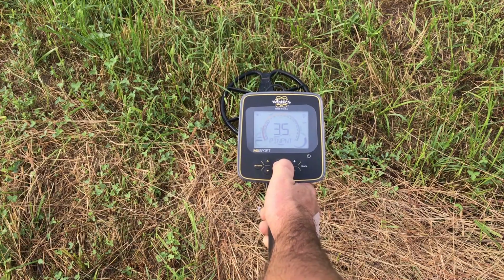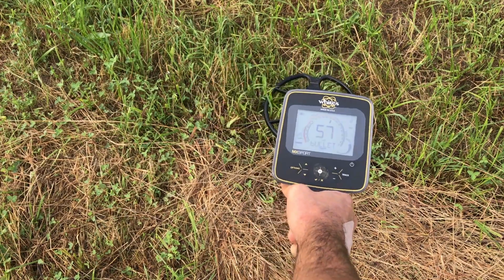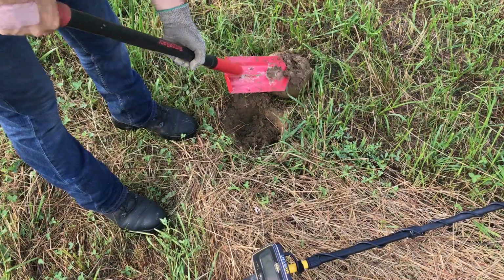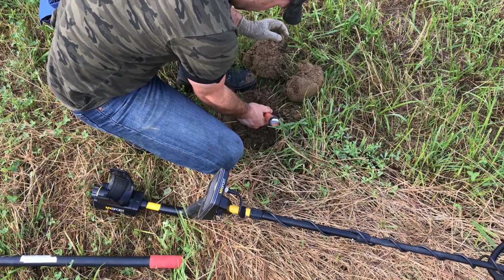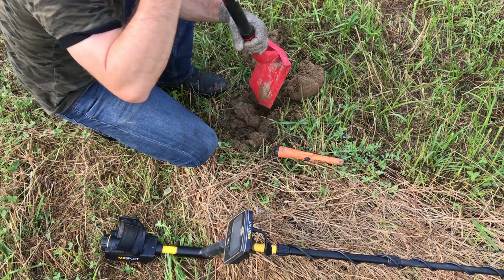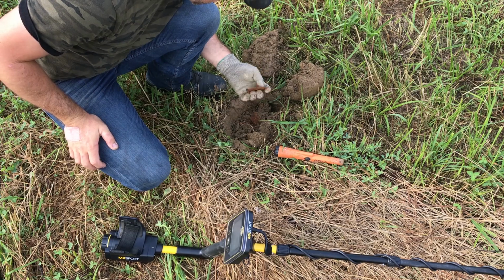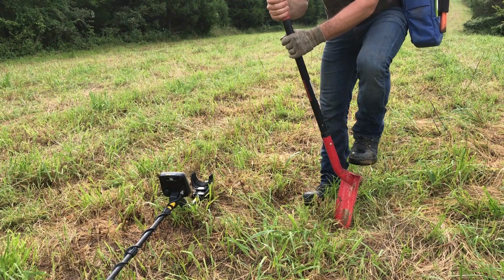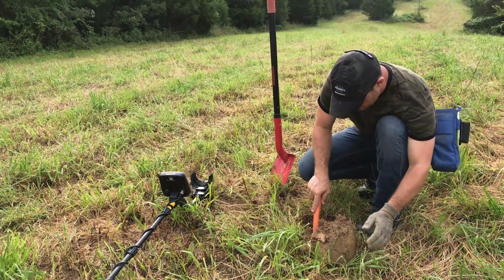That's the next target at 3.5 inches. I'm about an inch or two off the ground. 55 all up to 67. It's dropped to about a 32. Take a piece of flat iron. I think that was just it. On to the next. Got a target hitting in the 40s. 40 VDI here. It's about 4 inches deep.